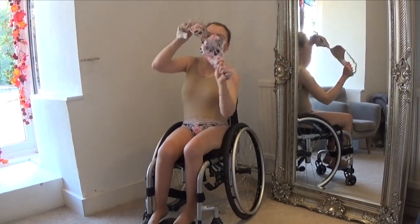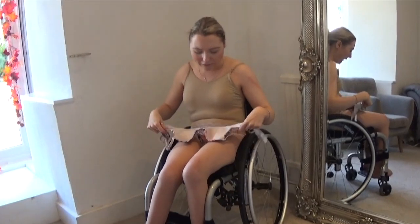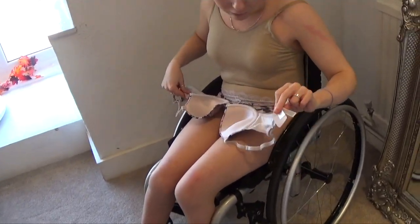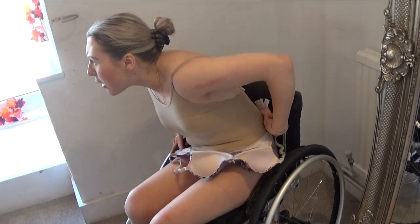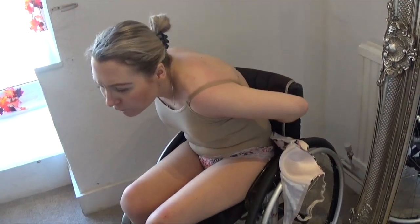Right, so next up we've got the bra. Right, how do I put a bra on? So I lay the bra flat against my legs. This way I can grab one end with one arm, and then I can grab the other end with the other arm. And then what I do is I swap arms. So I pull the bra behind my back, moving myself forward.